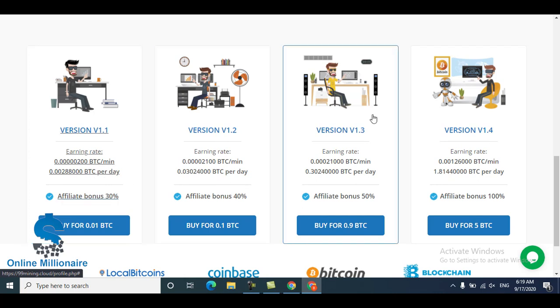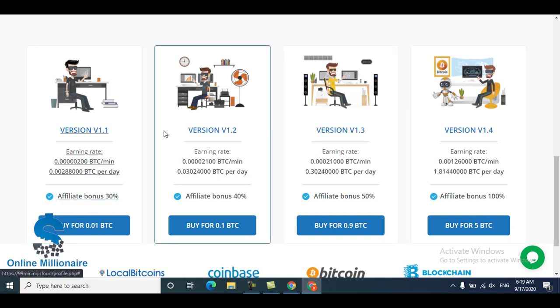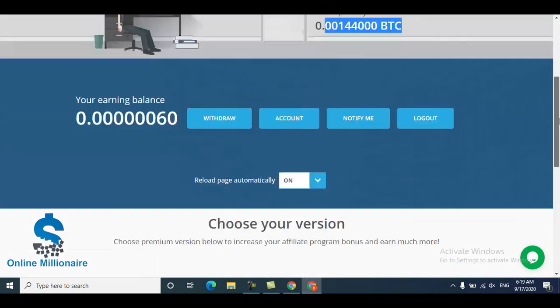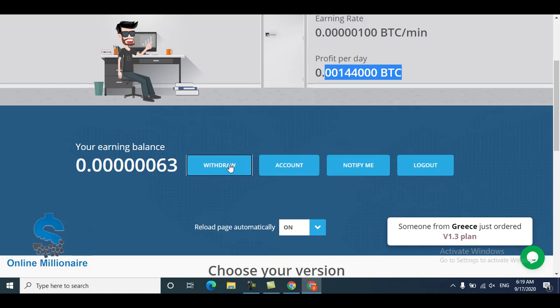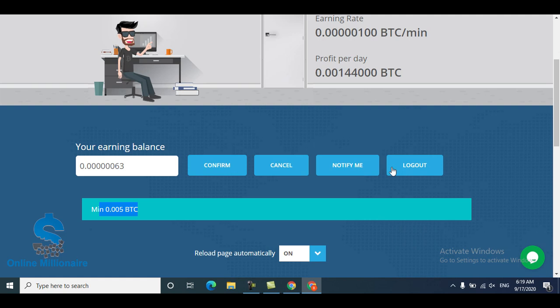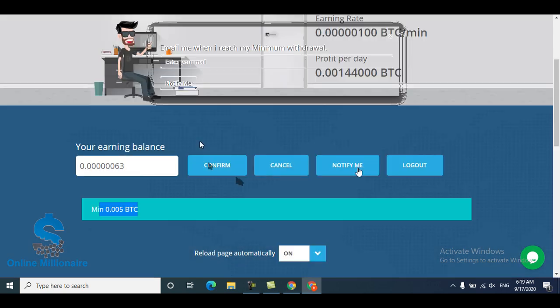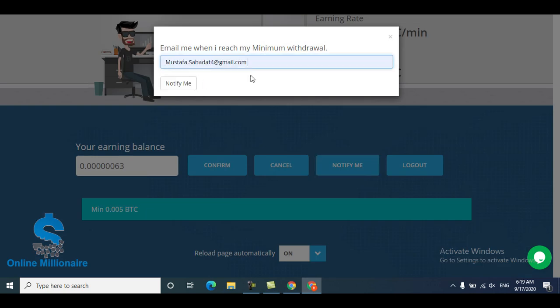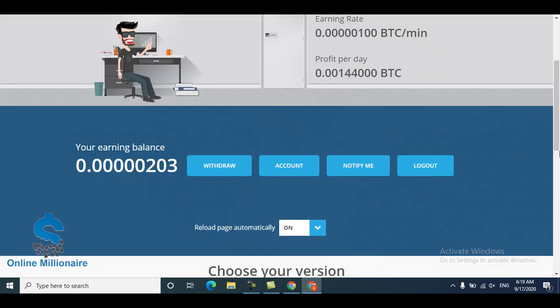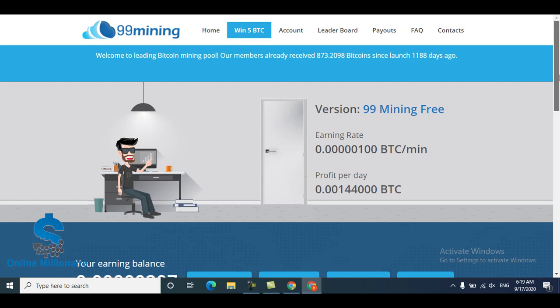Okay, and these are all the platforms you can use, and you can withdraw your funds. The minimum withdrawal is this much, and you can click notify me for when the minimum withdrawal is reached. To be notified, just paste your Gmail account in here and click notify me, and it will send you a link. Okay, you can come here.